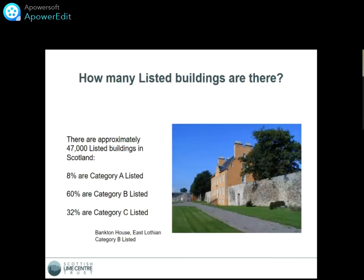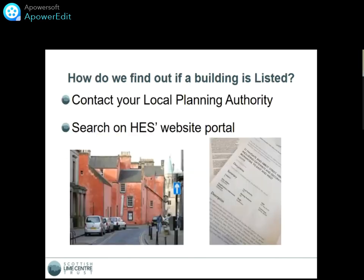So how many listed buildings do we have? We have around 47,000 listed buildings in Scotland. Around about 8% are Category A listed. The majority are B listed, so that's 60%. And 32% are Category C listed. And you'll see an example here of Bankton House in East Lothian. You could just see it off the A1 if you're going east towards Dunbar. And it has its lovely external copper ash lime wash finishes, quite distinctive.